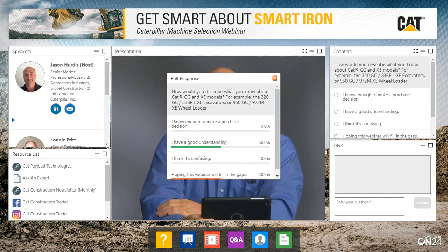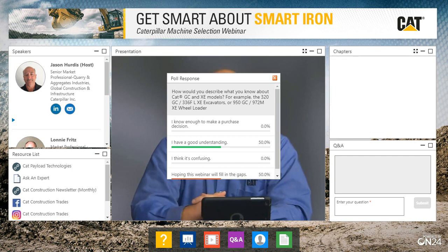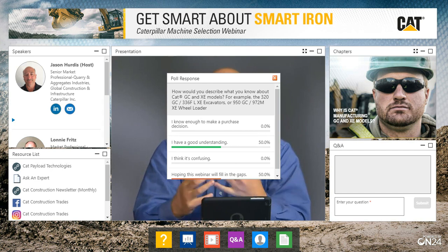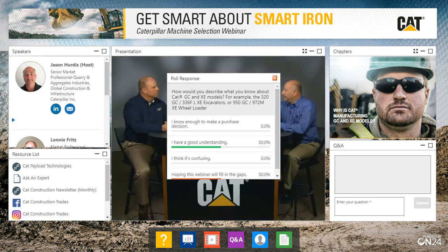So moving to our next chapter, and that's the big question: why is Caterpillar manufacturing GC and XE models, and why are they offering three? Yeah. What's changed in the market? What are you guys seeing out there of why Caterpillar needs a couple different distinct machine platforms? Why are our customers needing things that are different than what they were in the past?